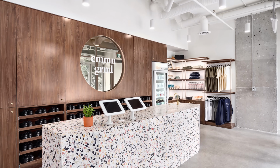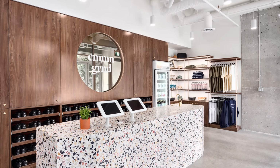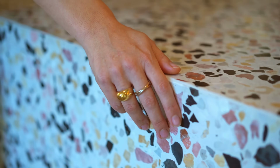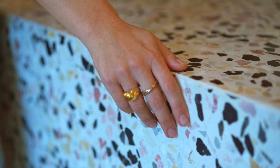In order to do that, we have a palette that is a little retro inspired. You can see a whole bunch of walnut wood and millwork. We paired the walnut with this terrazzo, and I love this terrazzo because this is such a brand statement for Common Ground.